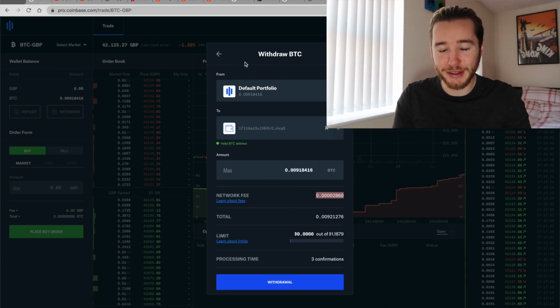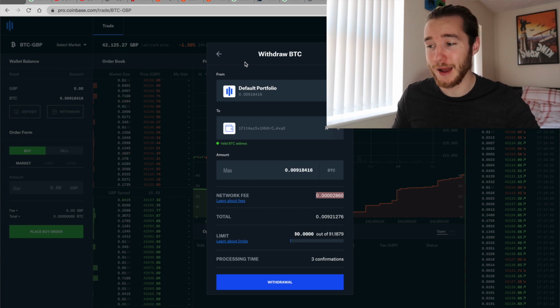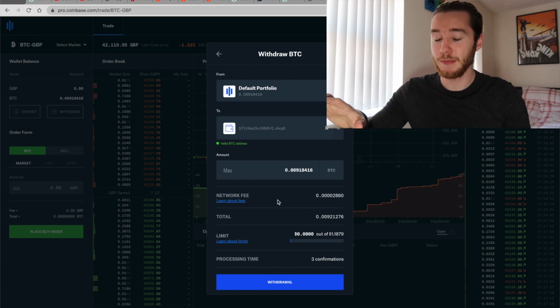So I've had a bit of a blunder and I've actually realized my Ledger Nano X is not with me at the moment where I am. So I've got a random Bitcoin wallet address from online. I'm not going to be sending them any money, but I needed a Bitcoin address to work out how much the network fee would be.